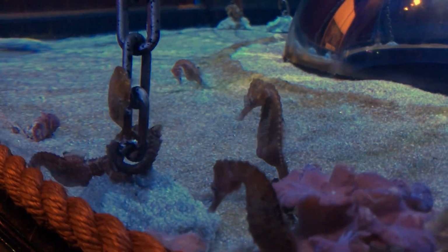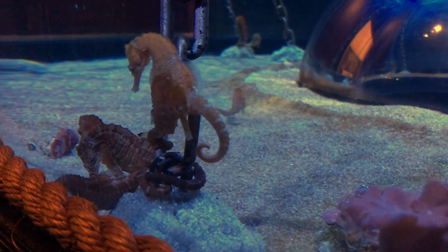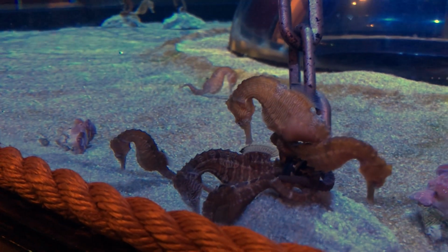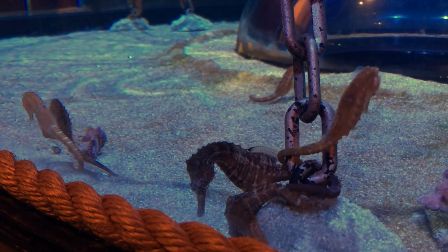Big and small, dark brown or tan, their heads are bowed as they swim or stay a while. One chain link attracts 4 creatures, all looping their tails into the lowest link, creating a tangle like seaweed. The biggest one lets go of the link, joins a miniature creature waiting nearby, and the pair takes off.